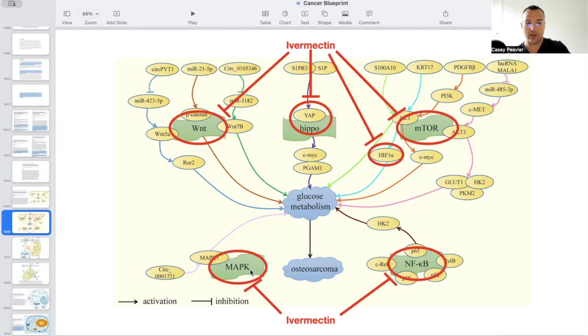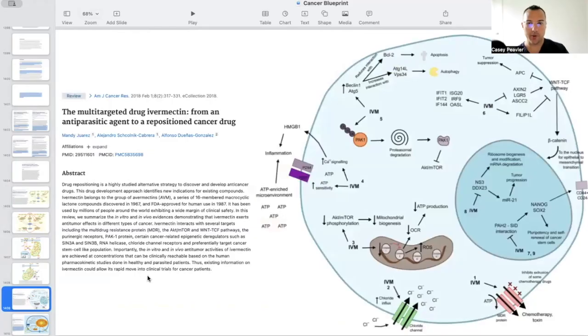You're going to see that it has an effect on literally all of them: the beta-catenin WNT pathways, the yes-associated protein, which has an effect on c-MYC, the AKT mTOR pathway, hypoxia factor by itself, alone, as well as its effects being activated by mTOR and NF-kappa B. As you'll see later in the coming videos, it has direct effects on glucose and glutamine metabolism as well, at the level of the actual enzymes, not just these major signaling cascades. But this just goes to show how powerful potentially ivermectin could be. And that's what a lot of these papers, the next couple of papers, are actually showing.